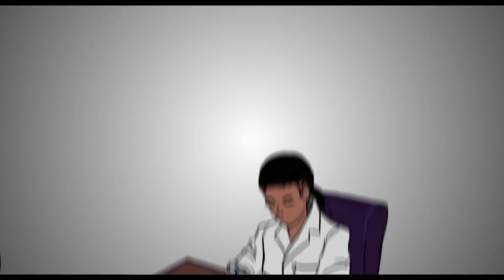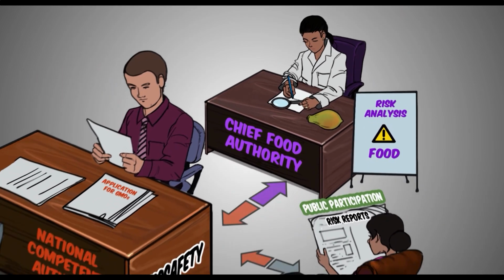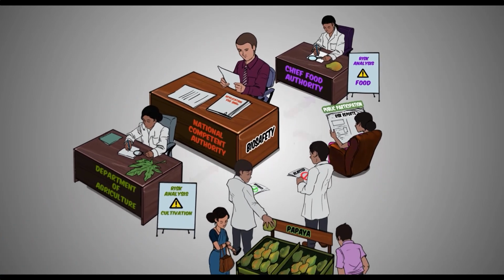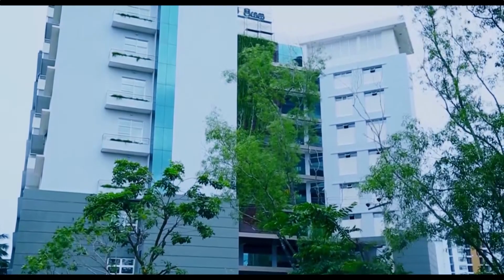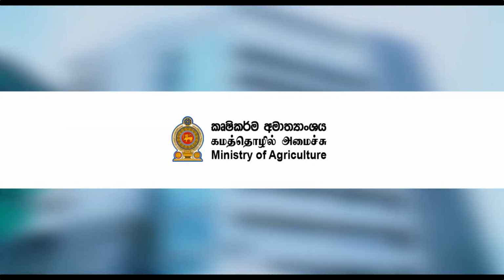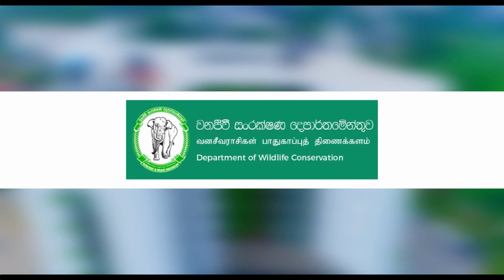The National Biosafety Framework outlines the biosafety regulatory process, which includes the mandatory risk assessment and public participation in decision-making. The Ministry of Environment is Sri Lanka's focal point to the Cartagena Protocol on Biosafety. Several other competent authorities support the implementation of the biosafety framework in Sri Lanka through proper risk assessment.